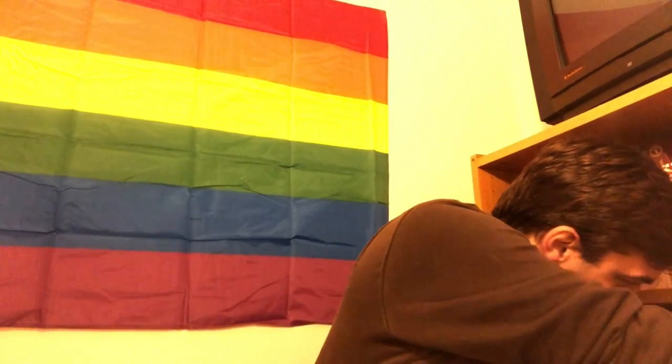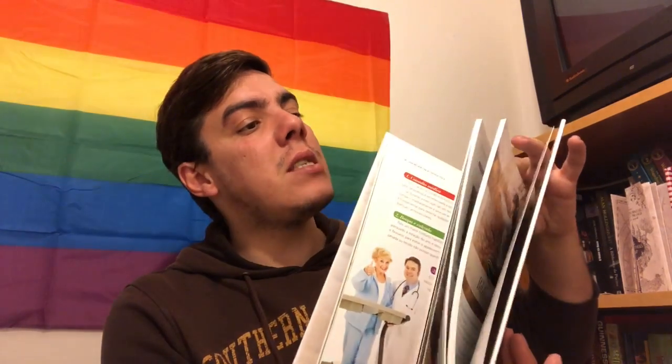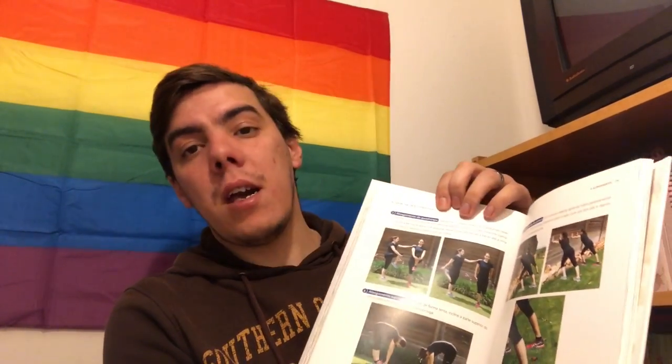Then we have another book, Viva Melhor com Atividade Física. This is a book with exercises and how to do some exercises, what we should do in some cases of health. And it's still here for me to read.